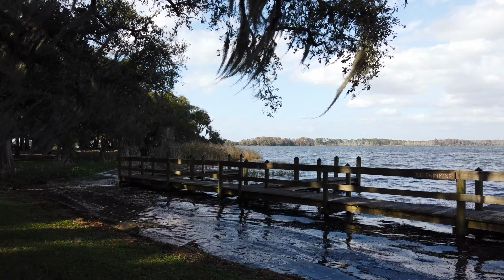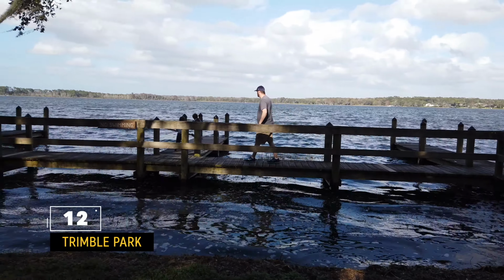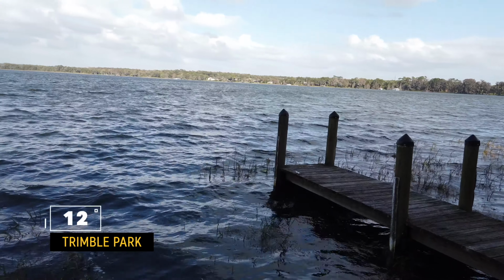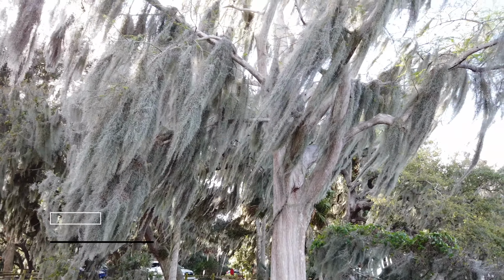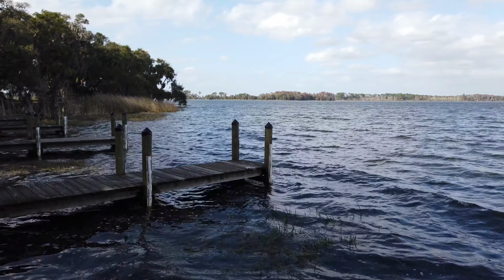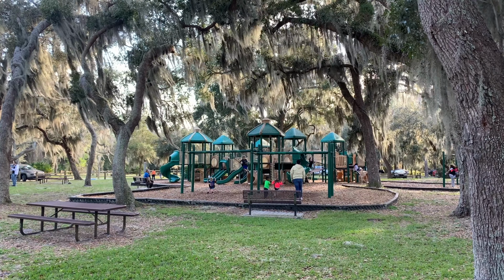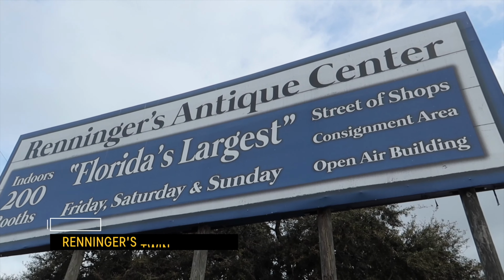A great place to experience nature when you're visiting Mount Dora is to head just outside of town to Trimble Park, recommendation number 12. This locals park is an oasis of Florida wetlands beauty. It has a fishing dock on a pristine lake, places to have a picnic, a hiking trail, and campsites. The 13th and final recommendation should come as no surprise.